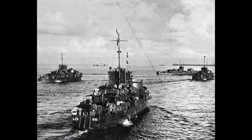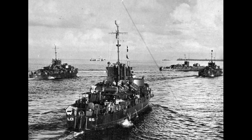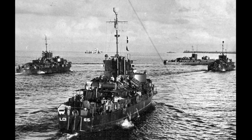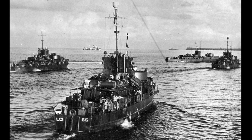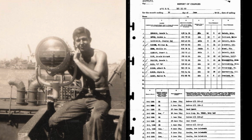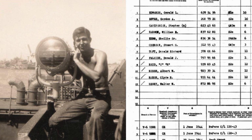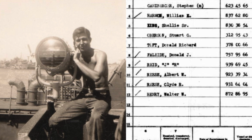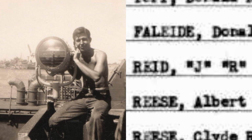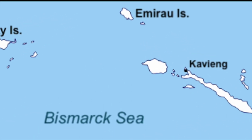The LCI-65, like all LCI ships built during World War II, did not have a name. That was one of the things that made LCIs unique. Each ship was only given a number. J.R. Reid enlisted in the U.S. Navy on December 23, 1943, and was assigned to fight in the Pacific Theater. Seaman Second Class Reid joined the crew of the LCI-65 on June 9, 1944 at Homestead Lagoon, Mira Island.